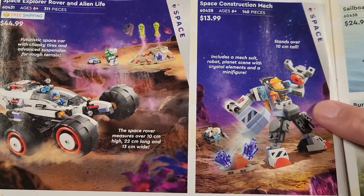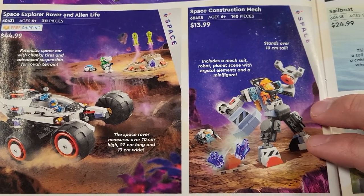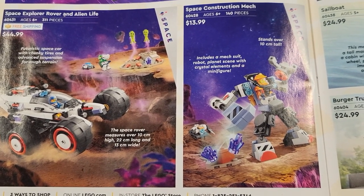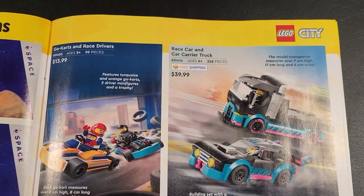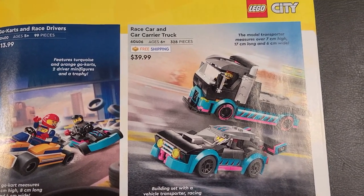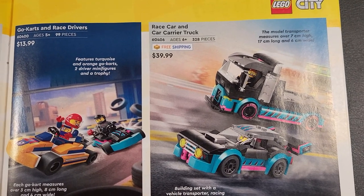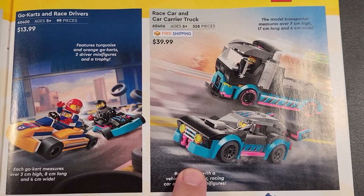I am debating whether I want to get this full line because I would love to. I just don't seem to have the money to get all this space Lego. But they definitely hit it out of the park with the space Lego this time. It reminisces old space themes like Space Police, when they actually had their own line of space. So they definitely did a good job of space, but we're now out of space and into, I don't know if this is Speed Champions, but we got some go-karts and some racers here, some nice color schemes.